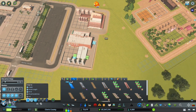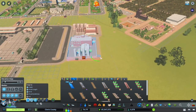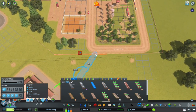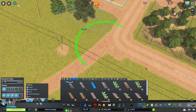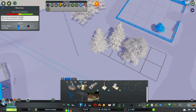We do have the concrete right here, so let's kind of work around that for now. And then let's see how this looks. Oh, I have a fence there, but we can break that fence. And then use the picker to grab it again.